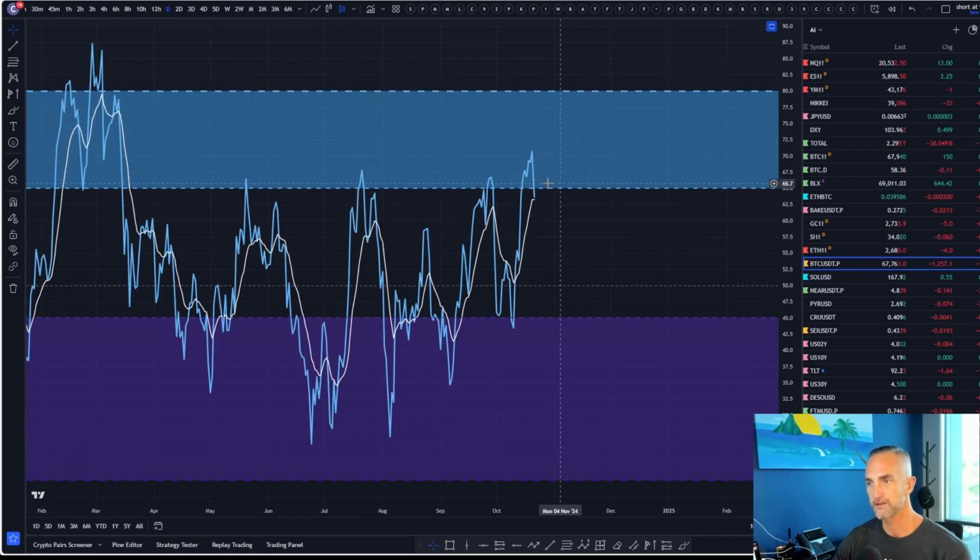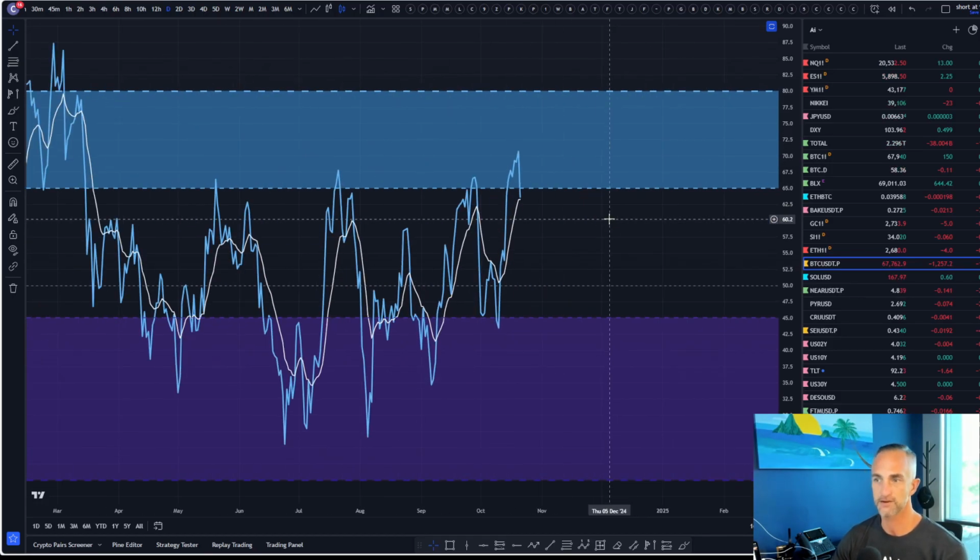All right, here's another thing. We just took a stab into the bull control zone. We want to see us get back in there pretty quickly. In fact, I'd say by tomorrow. We don't want to see a rejection there. If we do, okay, it's all right. We can have a pullback.